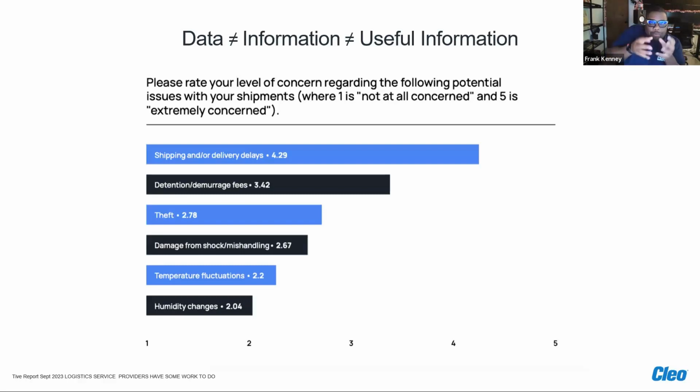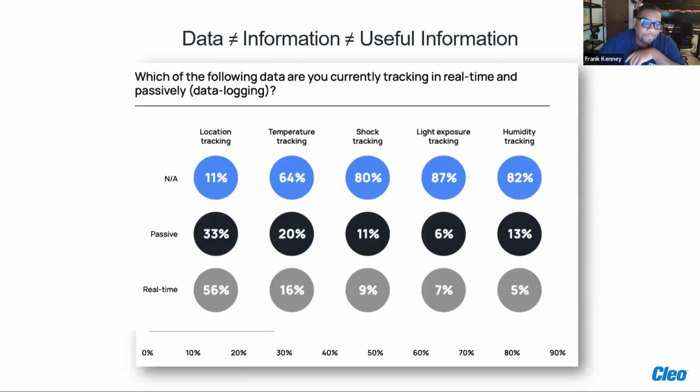So my point is that this data that we're getting, this information that we're able to pull out of it, we don't know yet if it is useful on any level. And I want you to consider that. And you need to consider that because more than likely you're going to be buying multiple solutions and you're going to have to start to tie those things together, right?